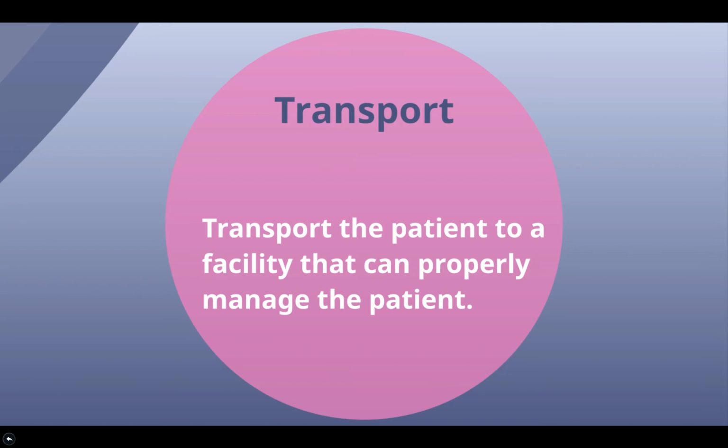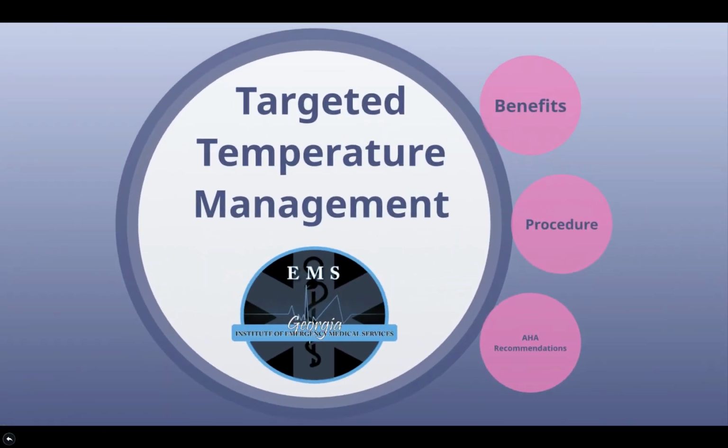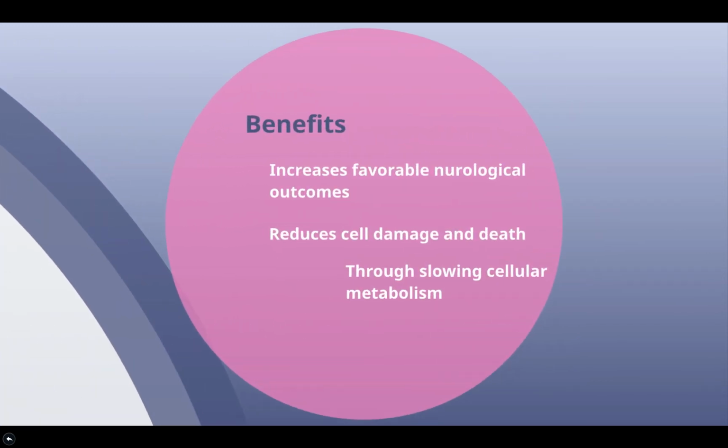If the patient might need a cardiac catheterization, send them there. If they're a ROSC patient and there's one facility that's not doing a great job at doing the hypothermia protocol and there is another that is, well, then you may want to transport them to the facility that has those things in place. And we're going to talk about that hypothermia here. Let's talk about targeted temperature management just a little bit.